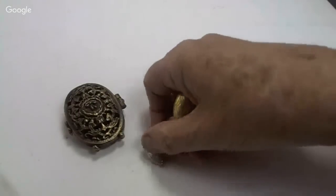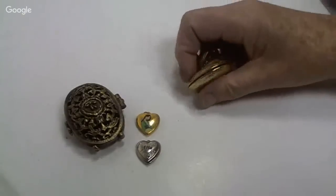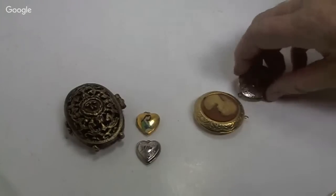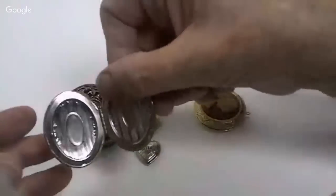So it's going to be a grab bag, guys. I'm just going to reach in and grab some out. And we're going to do that way. Okay, then we got Ella. We've got the maiden princess whatever thingy. Okay, that's an earring. We don't want that. And we've got this cool little locket. This one can be engraved, I think. I'm looking for a maker's mark because I really think this should be marked, but it's not.